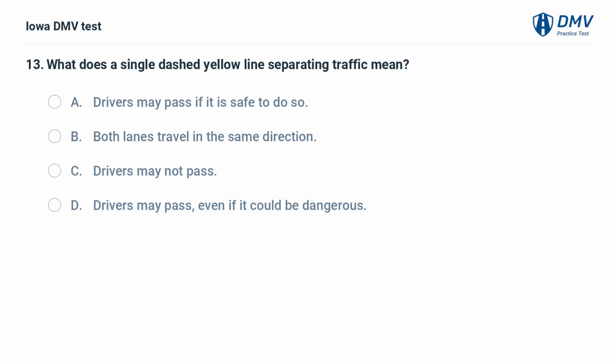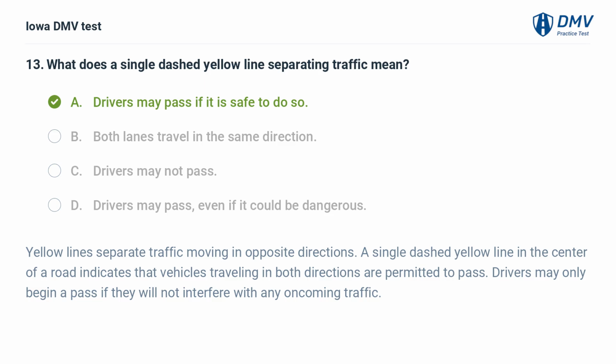What does a single dashed yellow line separating traffic mean? A. Drivers may pass if it is safe to do so. B. Both lanes travel in the same direction. C. Drivers may not pass. D. Drivers may pass even if it could be dangerous. A. Drivers may pass if it is safe to do so.